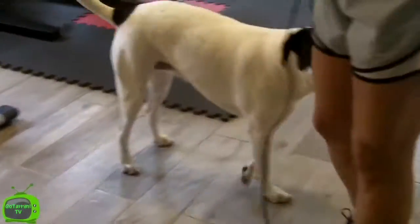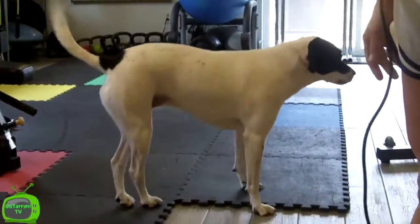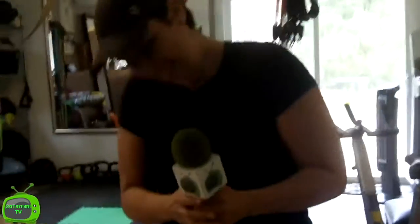Oh, this is my dog Phantom. She plays quite heavily in the workouts, and if people don't want her around, we put her upstairs with the baby gate, but most people love her cuddling and her sweet face.